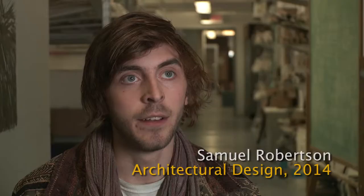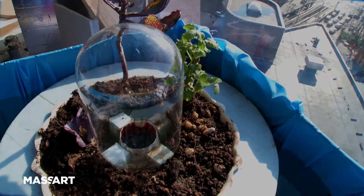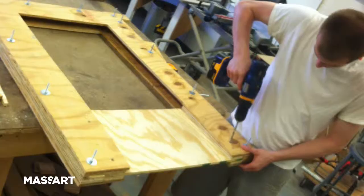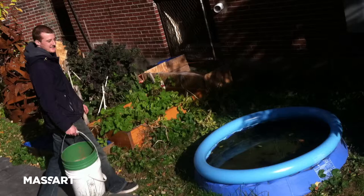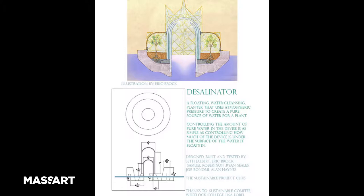Yes. That is one of the biggest fields in sustainability: water. Water is often filled with impurities, and we wanted to find solutions to that. This is one of our water purification experiments. It uses atmospheric pressure and passive solar gain to moisturize the soil. We had industrial design students helping carve the blue foam. We had glass blowers helping make the domes. We even had illustration help us illustrate the final work.